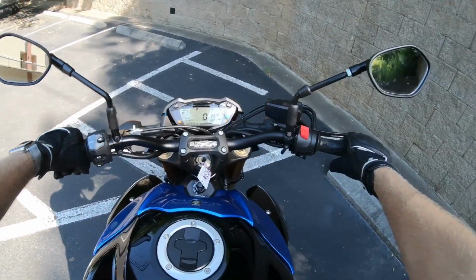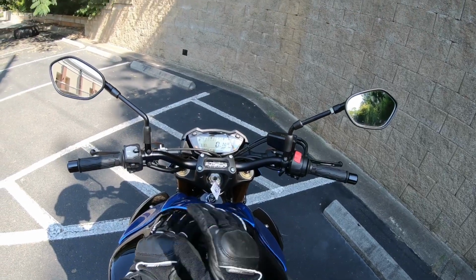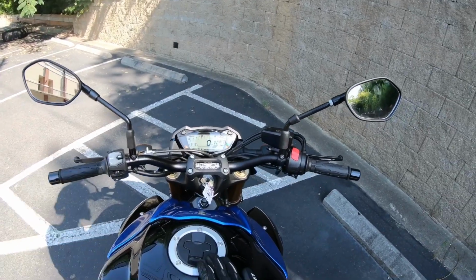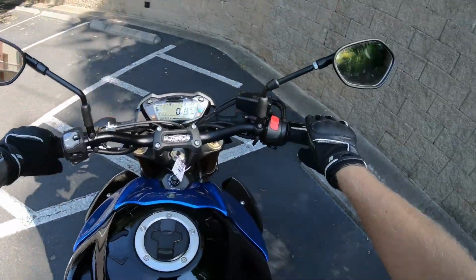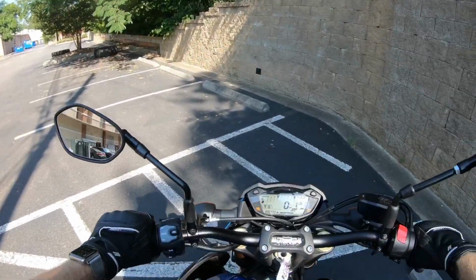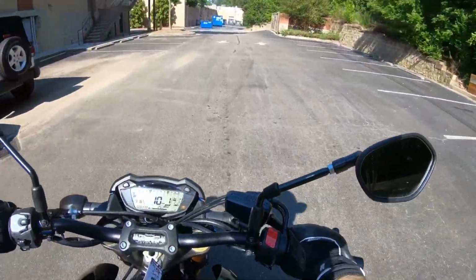Makes a little electronic noise. And one thing I find interesting about this Suzuki in particular, because all other Suzukis, even whenever it's in neutral, you need to have the clutch pulled in to start it. But would you look at that? Alright, let's get started. Oh yes. Dang, right away, the clutch, it grabs really early.